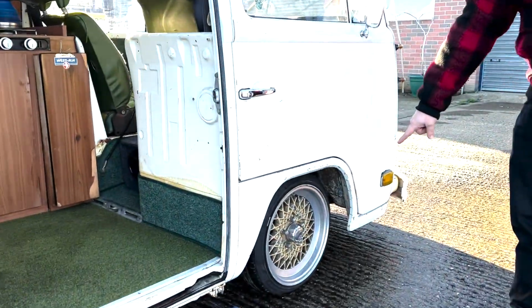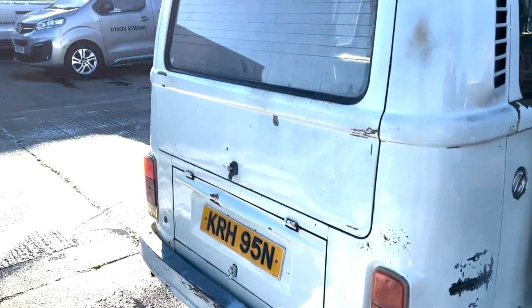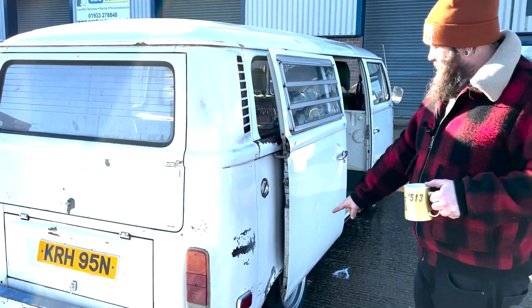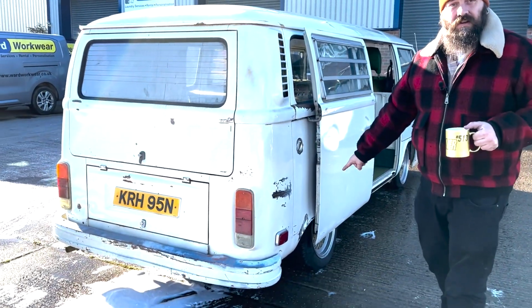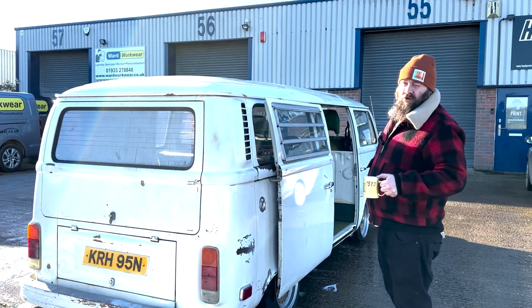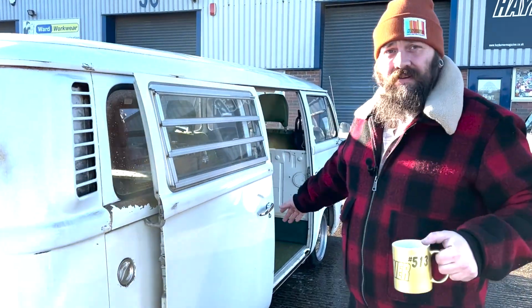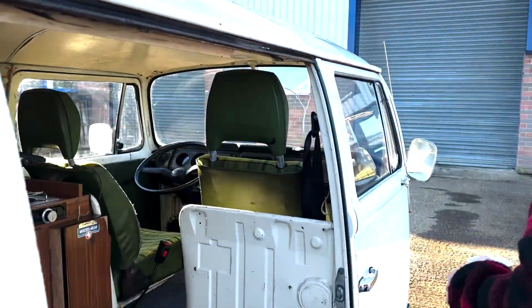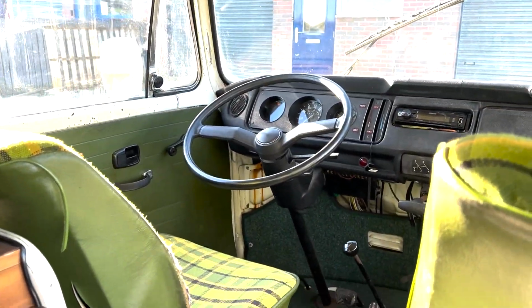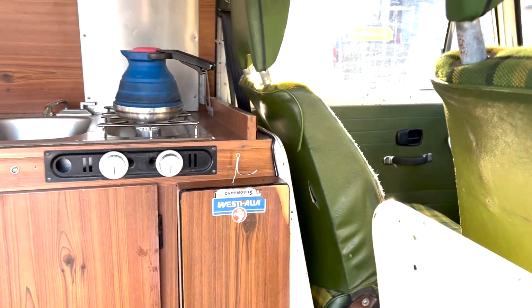Original BBS wheels, 5x112. What else we've got? It's got a twin port 1600 in the back. It's got adjustable transporter hose drop, adjustable transporter hose rear spring plates, drop spindles at the front, 2.5-inch drop spindles, and a 4-inch narrow transporter hose beam. Yeah, Westy interior. My favourite one as well. It's a green Westy interior.